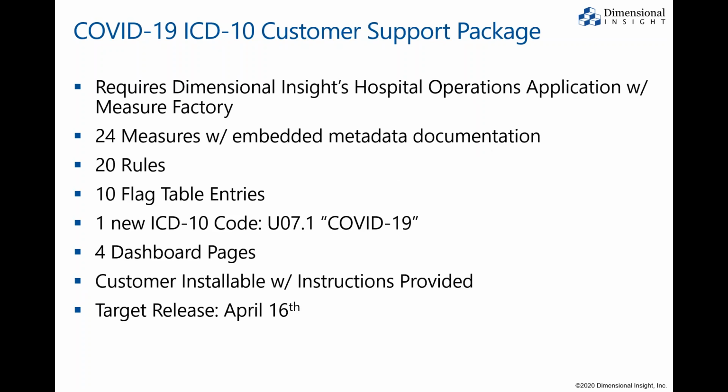But what we're doing in order to help Dimensional Insight existing customers is to create a package with the measures or key performance indicators that are derived from that CDC guidance. This does require that the existing hospital operations application be licensed. But this is just to give you an idea as to what decision support technology can provide in terms of visibility into this type of information.